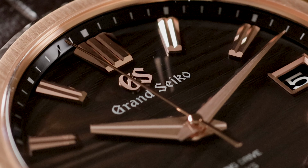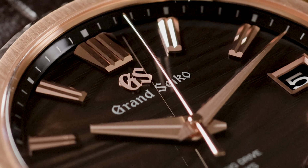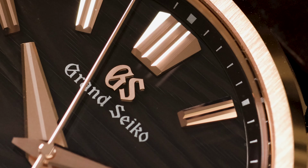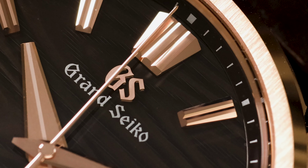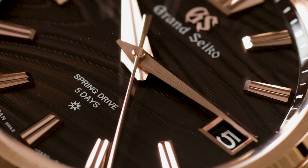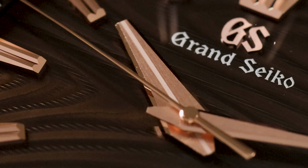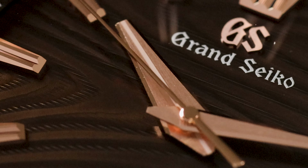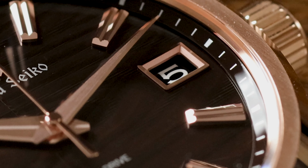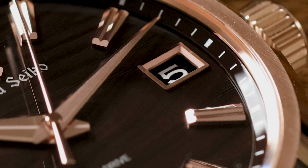The polished markers on the dial are beveled and faceted, and the applied Grand Seiko logo looks perfect, even under a macro lens. But then that's really no surprise, is it? Grand Seiko tends to put in an extra level of care when it comes to those small details. The handset has a crisp beveled edge and smooth brushed finishing, and while I don't absolutely love the shape of the hour hand, it's nonetheless a masterpiece in terms of fit and finish. And the date complication is nicely framed in rose gold as well, and as you'd imagine, perfectly matches in the style and the quality of the rest of the watch.